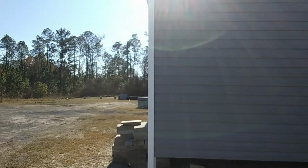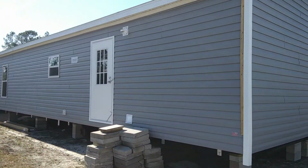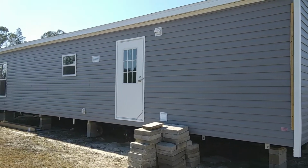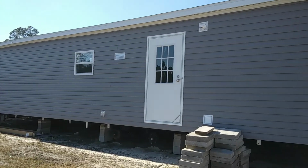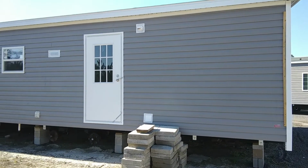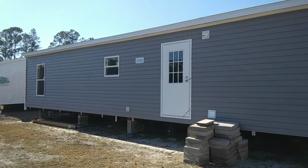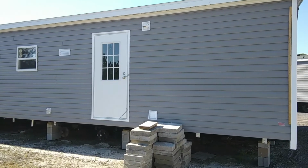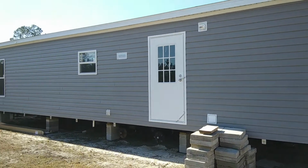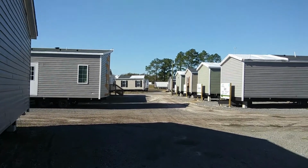So I want to get you a good idea of how it looks from the back. Now remember, this is a display model. This is not how it's going to look when it's on your piece of land. Okay? So this is a rear elevation. Alright, so you can put a back porch on there or back deck or whatever you want. Very, very nice. Okay, so let's go take a look at the inside.